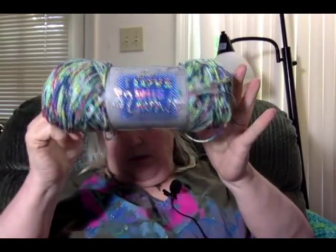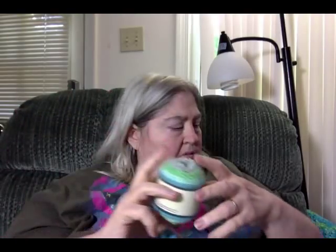I also got 2 skeins of this in the Meadow Dance. I really like that variegated yarn. And I got 2 of those. And I got 2 of the little dollops in the color Apple Essence.